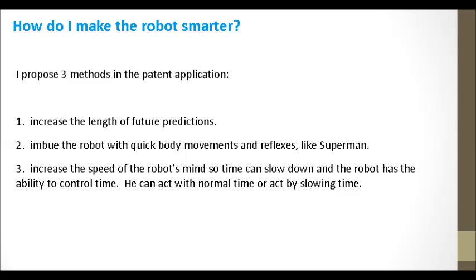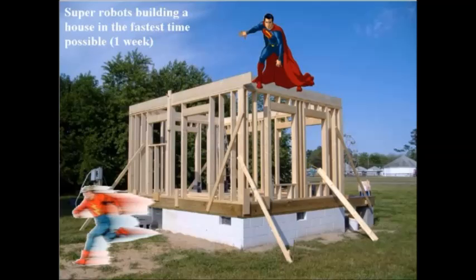2. Imbue the robot with quick body movements and reflexes, like Superman. 3. Increase the speed of the robot's mind so time can slow down and the robot has the ability to control time. He can act with normal time or act by slowing time. The final result is a robot that can accomplish any work in the real world or the virtual world in the fastest time possible. The robot's goal is to maximize work in the virtual world and minimize work in the real world. Normally it would take 30 years for a team of human beings to build an operating system, and it takes 1 year for a team of human beings to build a house.